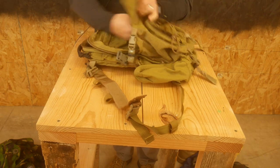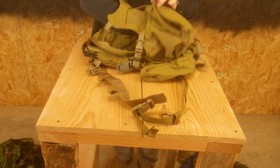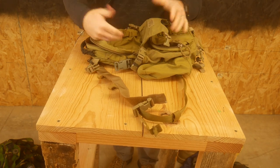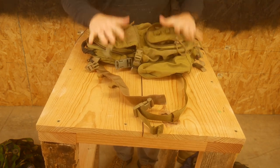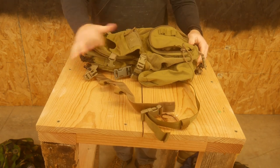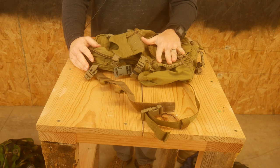Big fan of having that expandable beaver tail in here. You can stuff a helmet in here, a coat, pretty much anything you need. I've stuffed big man pack radios in here. This thing is cool, really cool. Highly recommend.